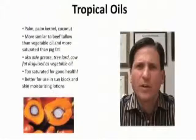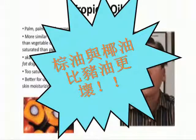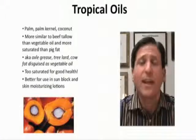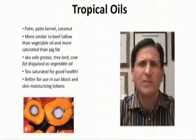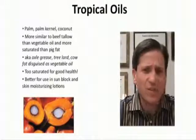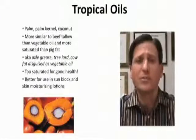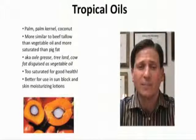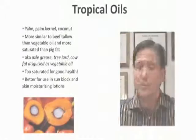A few words on tropical oils. Palm kernel and coconuts provide tropical oils. These oils are very unhealthy. They're more similar to beef tallow than vegetable oil, and they're actually more saturated than pig fat. And therefore, these tropical oils are also known as axle grease, tree lard, cow fat disguised as vegetable oil. They are simply too saturated for your good health, and they are better used in sunblock and skin moisturizing lotions than as additives to your food.